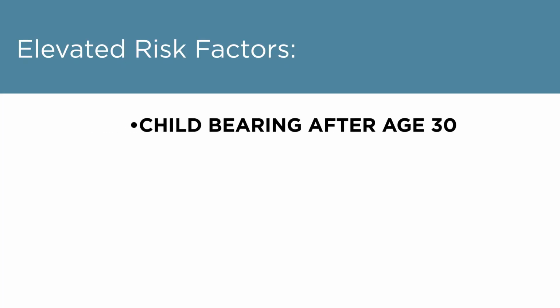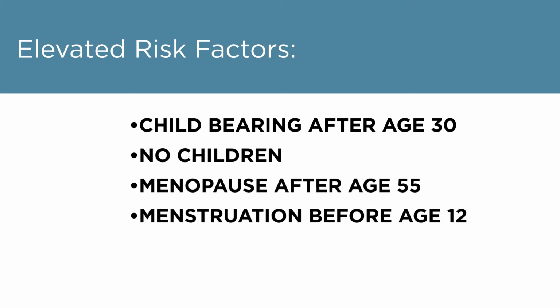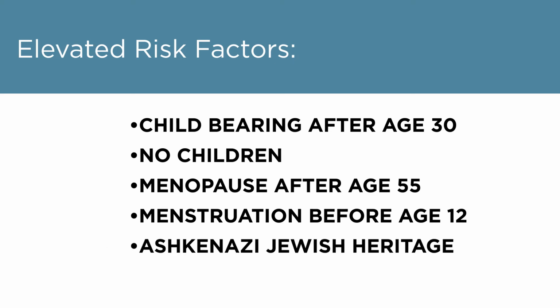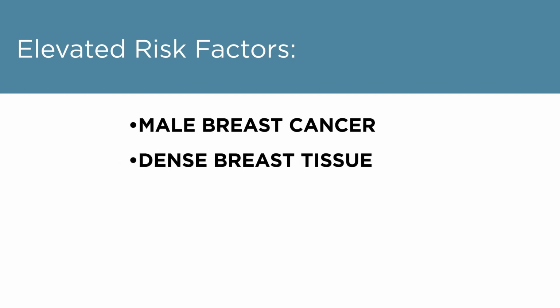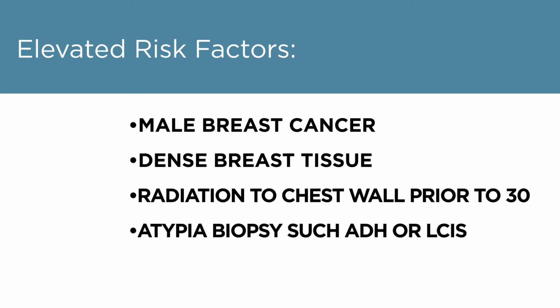late childbearing after the age of 30 or no children at all, menopause after the age of 55, menstruation before age 12, Ashkenazi Jewish heritage, which happens to be the largest saturation of the BRCA mutation, male breast cancer, having dense breast tissue, radiation to the chest wall prior to age of 30, or having a biopsy in the past that was found to have atypia, such as ADH or LCIS.